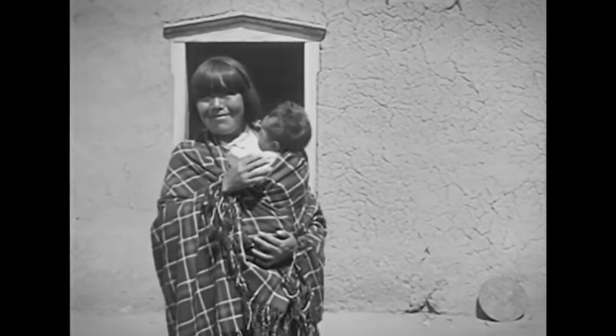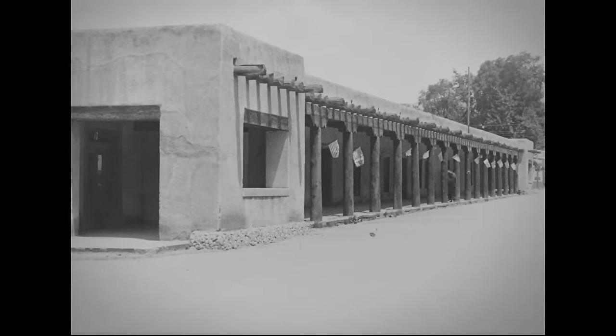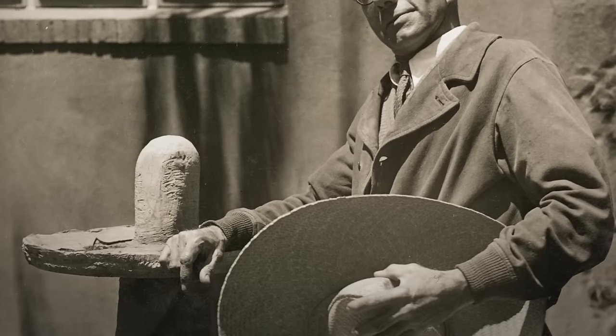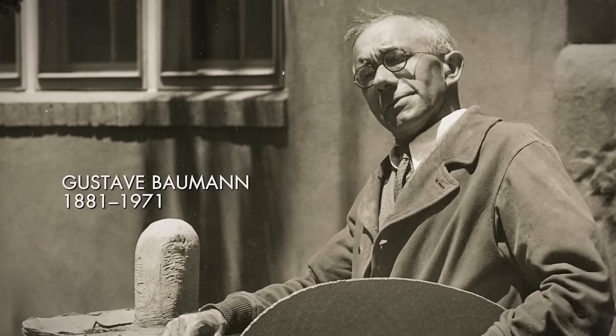Santa Fe is many things to many people. I was among those that liked it, and now with the passing of years, I have found no place I like better. This is Gustave Baumann speaking.